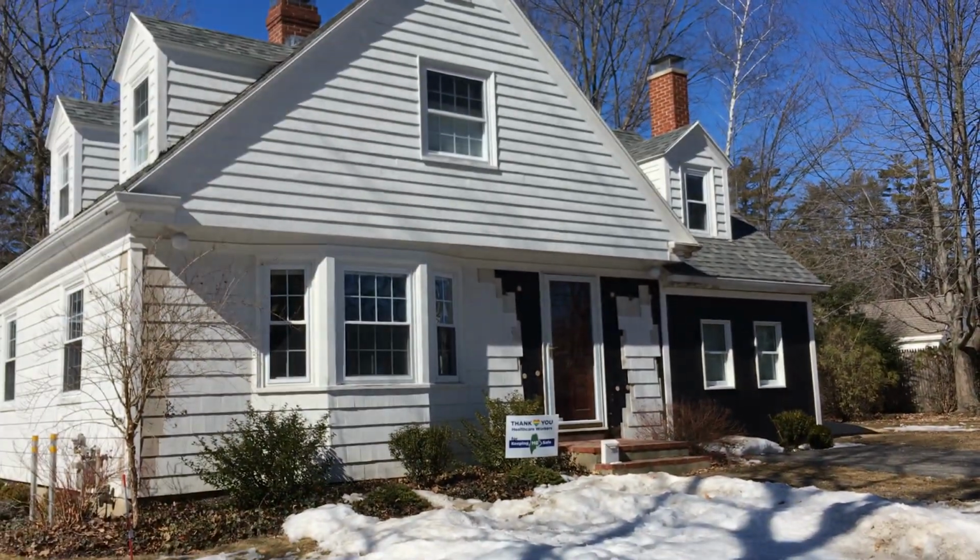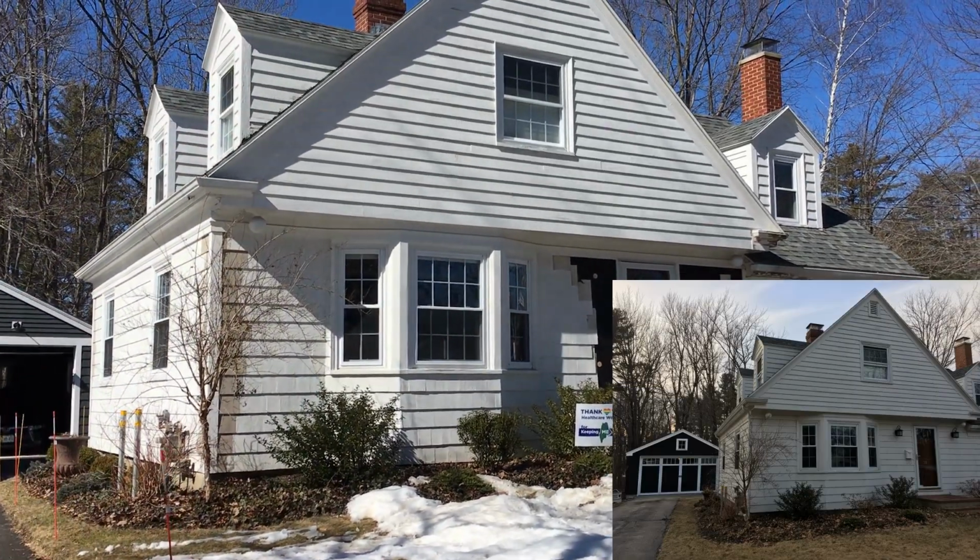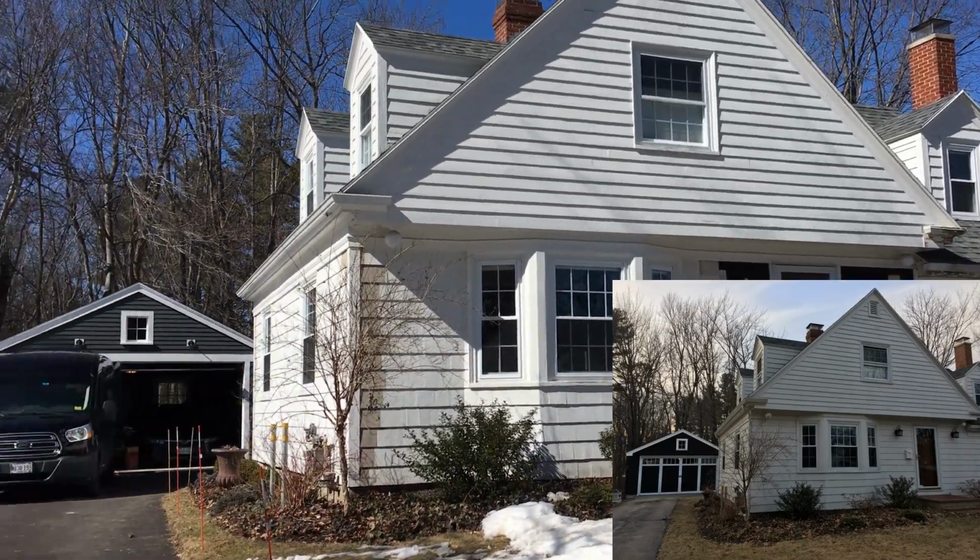This is on the East Deering side of Portland, Maine, and we are beautifying this house, giving it a little curb appeal. This house was built right after World War II, so 1946, and we're just making a few adjustments to make it look a little bit more contemporary while still honoring its past. And here are some of the things I'm doing.